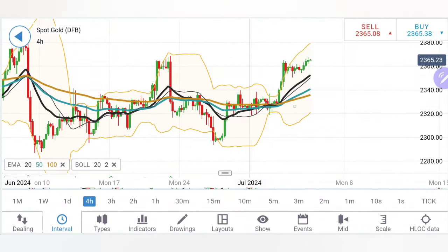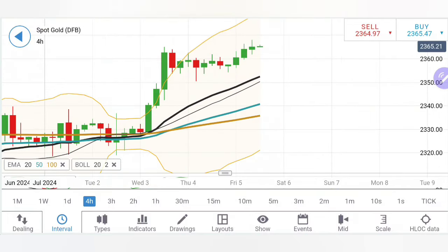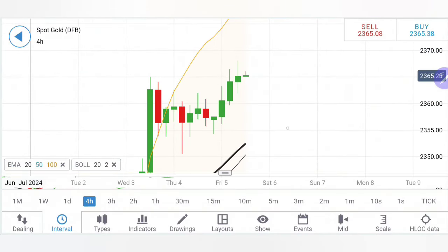Coming to the 4-hour charts, if you look at the 4-hour charts, see the preceding few candles, it has given a breakout here, and since then we have seen gold trading bullish here.